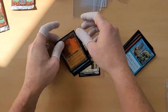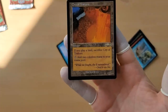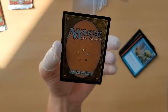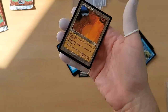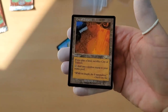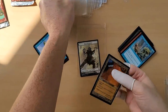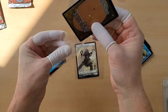Oh my goodness. A little off center though, but nonetheless, everything about this will be flawless condition, my friend. Wow. Beautiful corners, everything. City of freaking Traitors. Wow. Lucky Ryan D. Lucky Ryan D hits a home run. Holy crap.